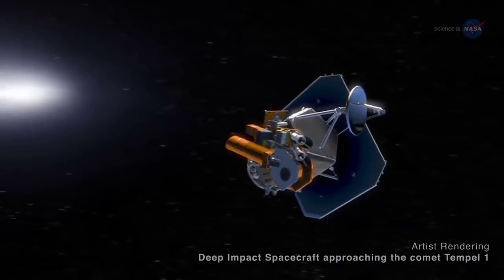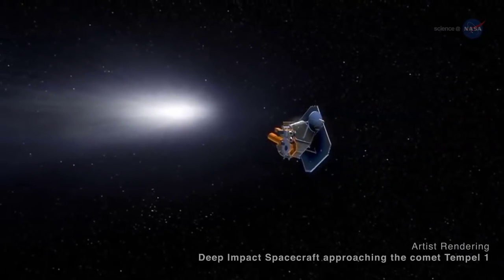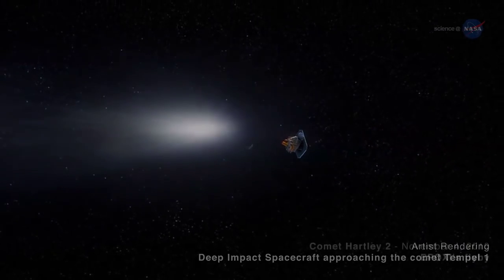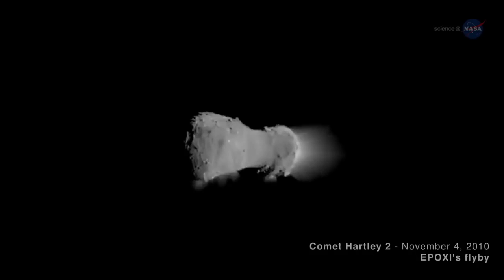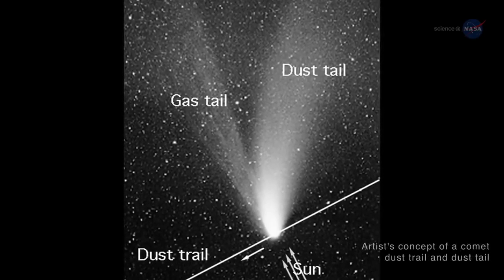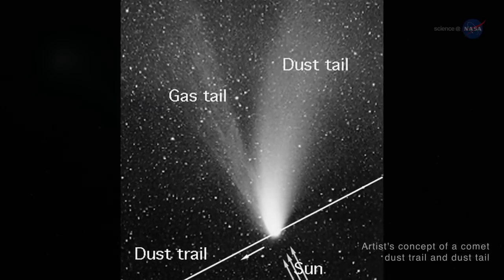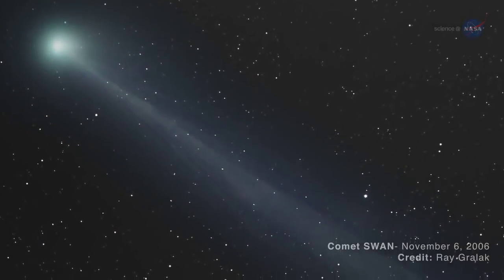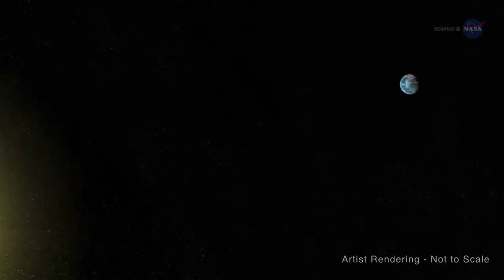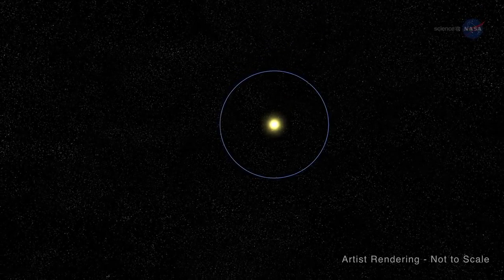NASA has sent space probes to travel hundreds of millions of miles to study these icy interlopers from the outer solar system. Comets are balls of frozen gases, rock, and dust that orbit the Sun. Jets of gas and dust from comets form long tails that can be seen from Earth when they fly close enough to our planet. In 2017 and 2018, 3 comets will pass near Earth.